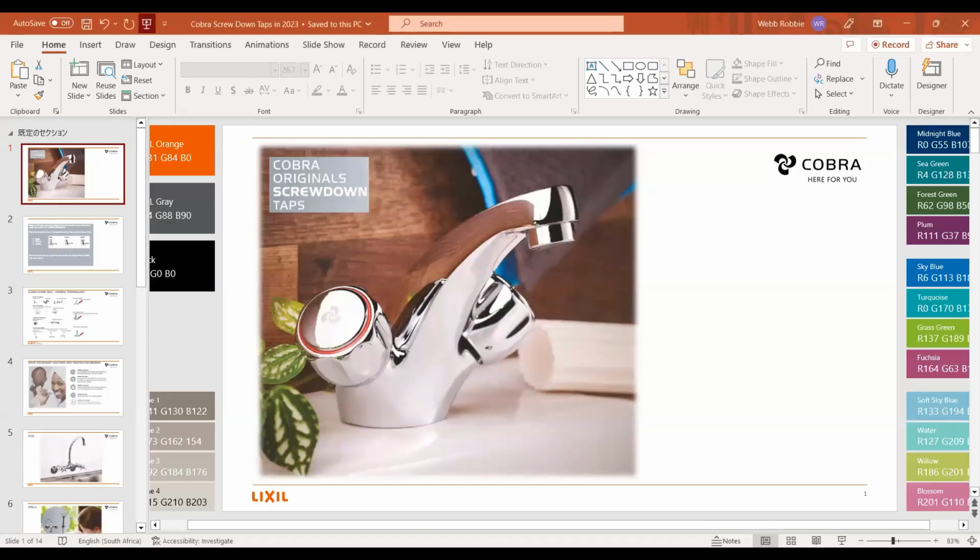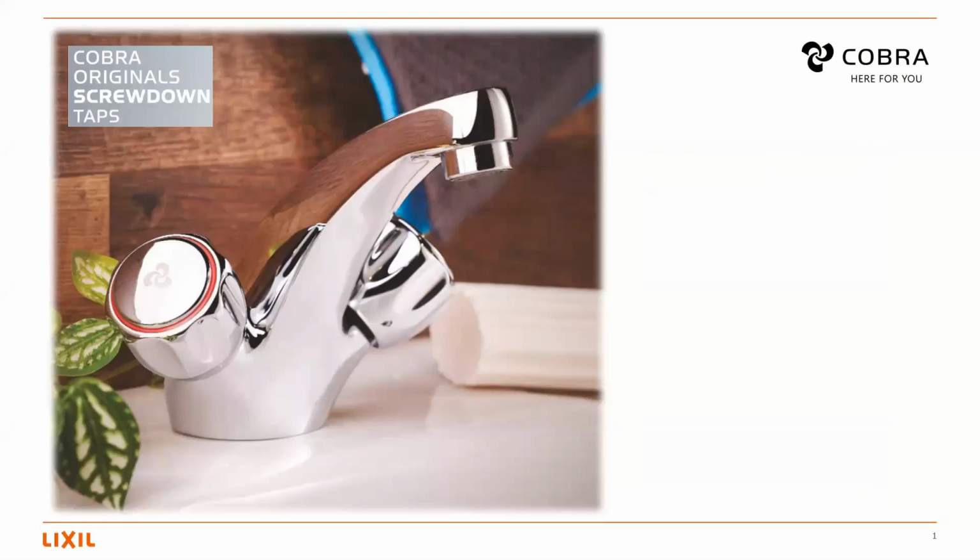The topic that we're going to do today is about COBRA screw-down taps. So if you bear with me a sec, I'm going to just share the screen. All right, so it's hardly a technical talk. It's probably one of the oldest things most of you know, but in our recent changes, there's been a great deal of discussion about what we've done and what we're doing, and I wanted to talk directly to the plumbers on the background and where we're going with it.